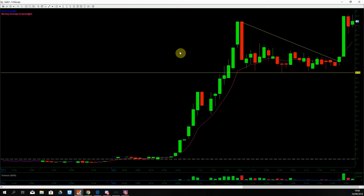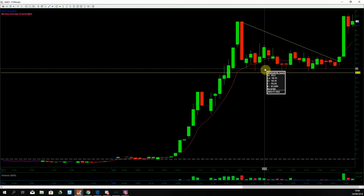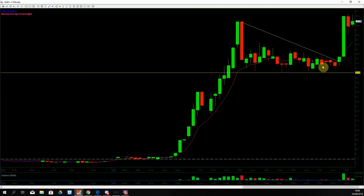So yeah, you would have got in at the break of 18, had your whole dollar, perfect, and you would have got in the break of flag. Now, other people trade these differently, okay? That's just the way I trade them. I like to wait for confirmation. I don't mind giving a little bit back for the sake of the confirmation. Other people play these a lot tighter than I do.